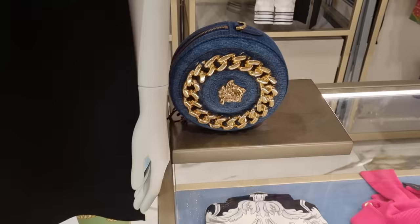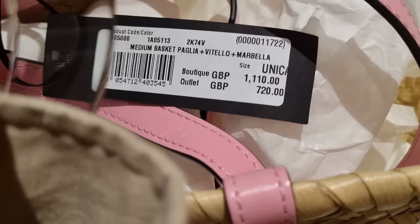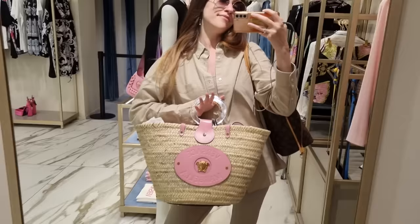Oh, look at these stunning Barbie shoes. Oh wow, hello, a denim beauty. That is quite a bag. Look at this beach bag, wow. And the price, £700, guys. Well, if you want to be Barbie at the beach, this is the bag to choose.